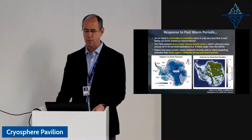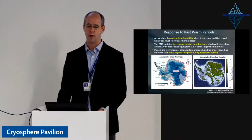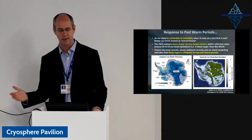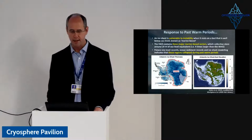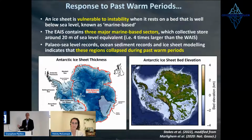So one of the things that I think we have to be aware of is that an ice sheet is vulnerable to instability or to rapid retreat when it rests on a bed that's well below sea level. This is known as a marine-based sector or marine-based ice sheet. Most of West Antarctica is marine-based, and some of its mass loss we think is connected to the fact that there are emerging signs of instability.